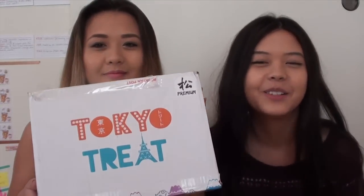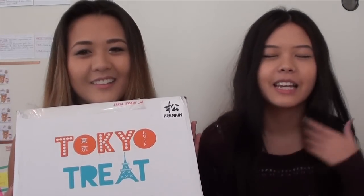Hello everyone! So today we're doing an unboxing of a package sent by Tokyo Treat. Basically, it's a box full of Japanese candy. We're gonna be opening this box for you guys, and they sent us the premium to try out and review. I believe they have a small and a regular size as well, and they are from $15 and up, and I believe they have free shipping.